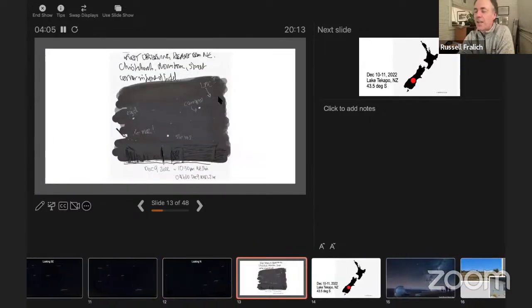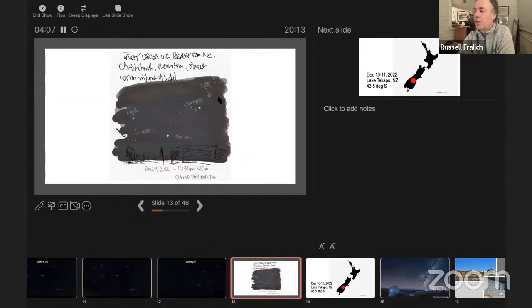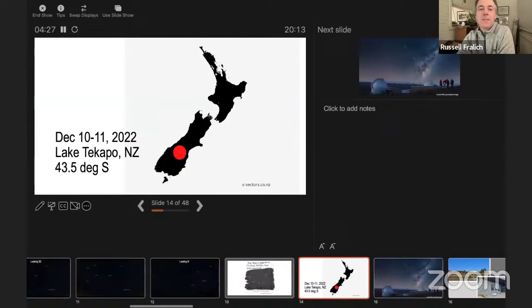And I was so excited, I got my sketch notebook out, and I drew a quick diagram to note everything. And I tried to look at the Large Magellanic Cloud, which my star finder said should be just to the right of Canopus. And I couldn't see anything. And I brought my binoculars, and I still couldn't see anything. So my first night was sort of a bust beyond this point.